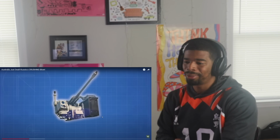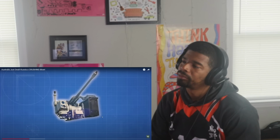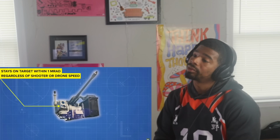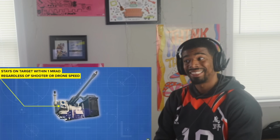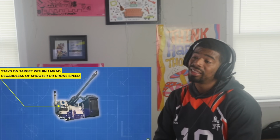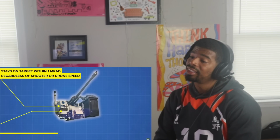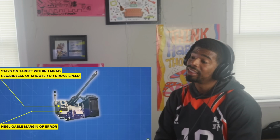But yes, answer this question. Moving platform. Thanks to a gimbal system, the Slinger can stay on target no matter the shooter's speed or drone speed to within 1 milliradian. A milliradian is 1,000th of a radian, the angle that intercepts an arc equal to the circle's radius. In plain language, this means that the margin of error for the Slinger is so small, it's almost not even measurable.